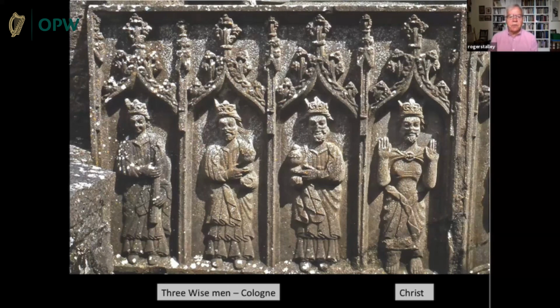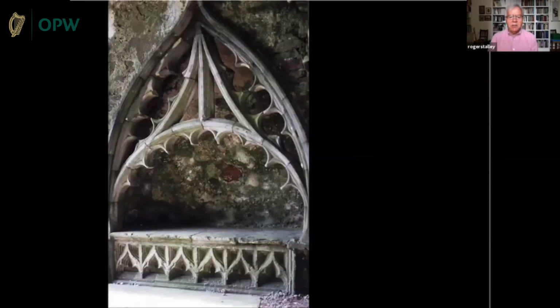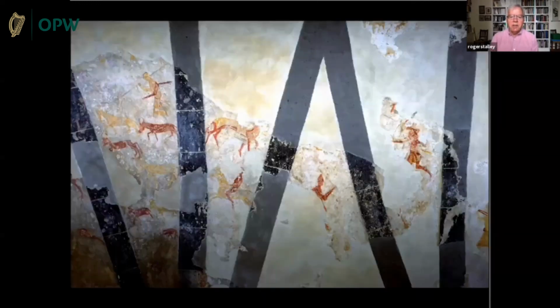And then perhaps more strangely, another tomb in Clare Island, a very remote spot, another fantastic canopied tomb, but not with any sculpture there. But what we do get extraordinary is the ceiling is painted, probably as part of the same idea. This was a great commemorative little chapel for presumably the Lord of Clare Island. Now, what would you expect to find painted on the ceiling of a chapel?